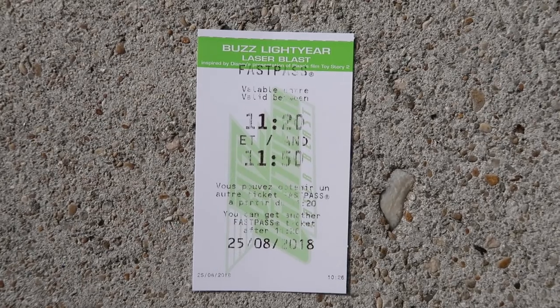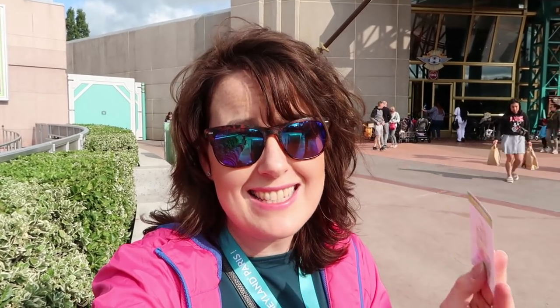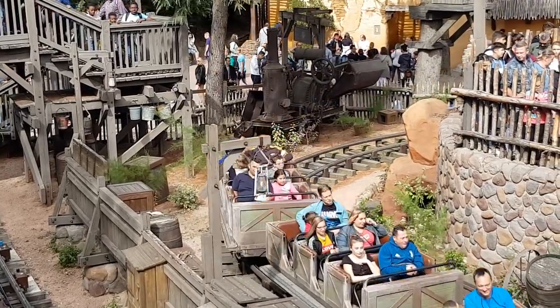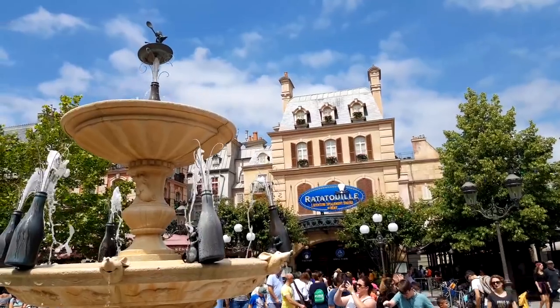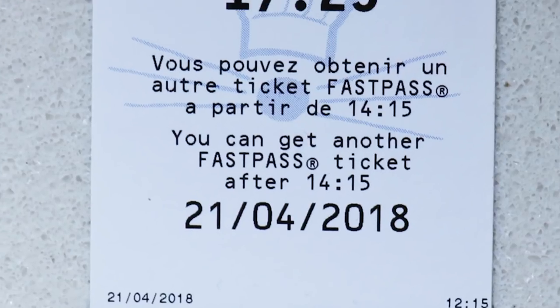On your Fastpass it says when your Fastpass is valid, so between 11:20 and 11:50 in this case. But also on this ticket it says when you are allowed to get another ticket. Coincidentally, the time to get another Fastpass ticket is in this case the same as the return time. So not a very good example actually. But here's an example where it's more clear.